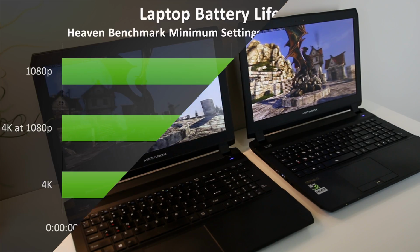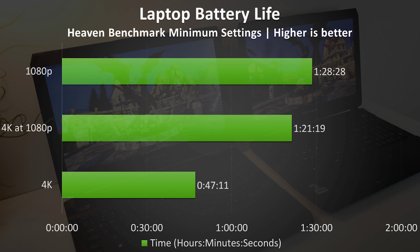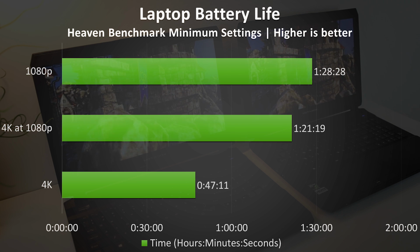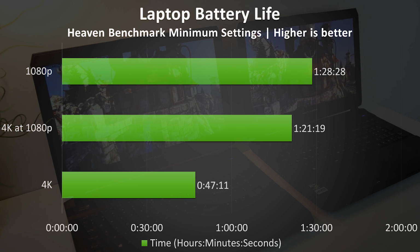Although this test is a very small sample size, I think it does go to show that there is some justification to 4K displays using more battery power, and is therefore worth considering when buying a 4K laptop. Just powering the extra pixels uses a little more battery, while the extra stress on the graphics card at 4K almost halves the battery life.